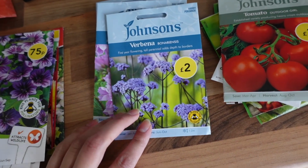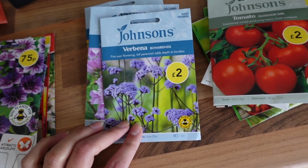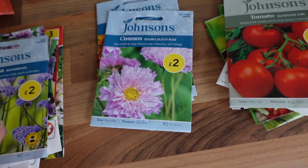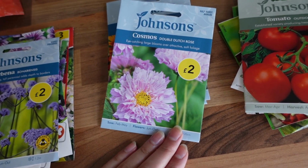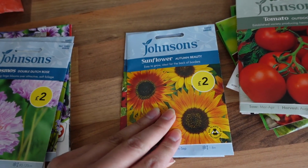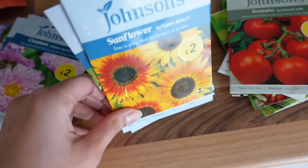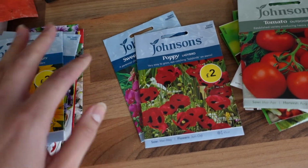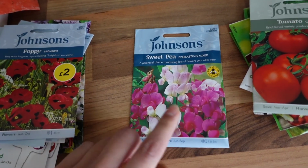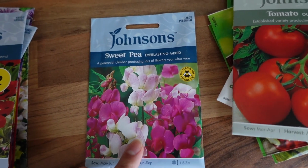These are more from the Johnsons. I got these because I thought they would look so pretty in a cut flower arrangement, just to fill in the gaps. They're called Verbena. Cosmos, I heard they're quite good for cut flowers, so got some of those. Also good for cut flowers, some sunflowers, and I thought the orange touch was just a bit different. Some poppies, because I think they look pretty. And sweet peas, because I've always wanted to grow them, and I'm not sure how easy they're going to be to grow, but we'll find out.